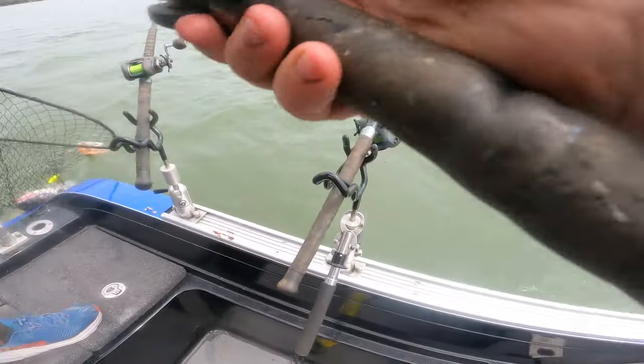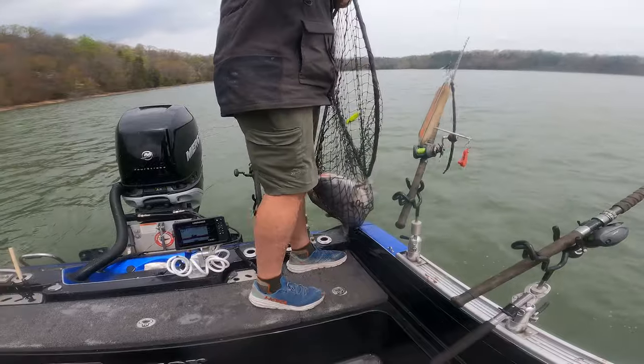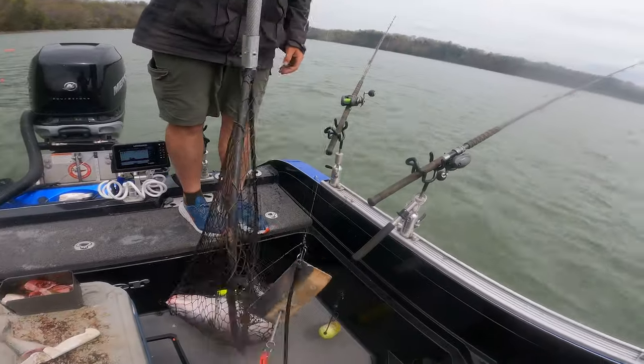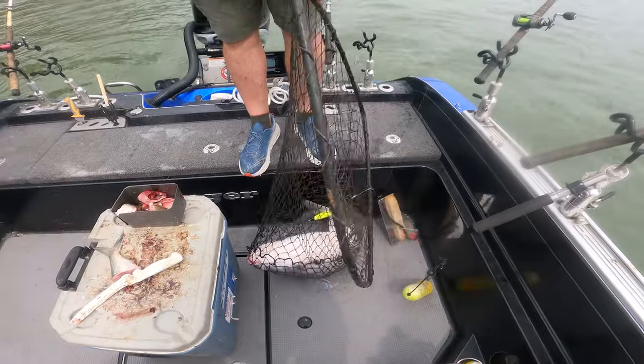Little tubster. Yep. We're gonna mess around and hook a real big daddy. Oh, that might go 30. What do you think? Oh, 26. That thing's just rotund. Yeah, he's a chunker.